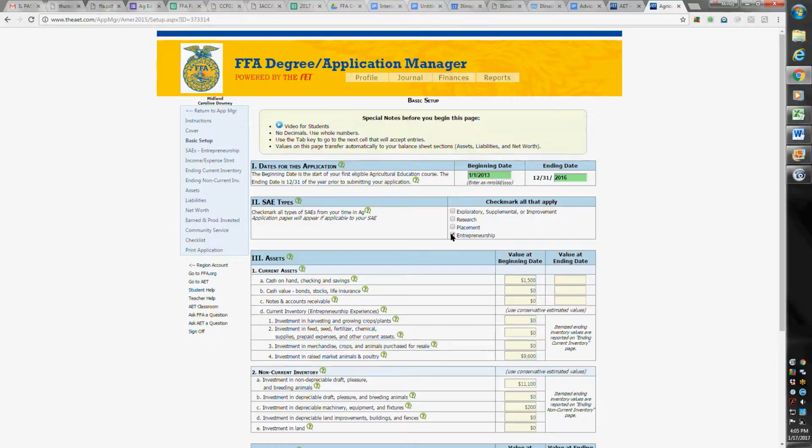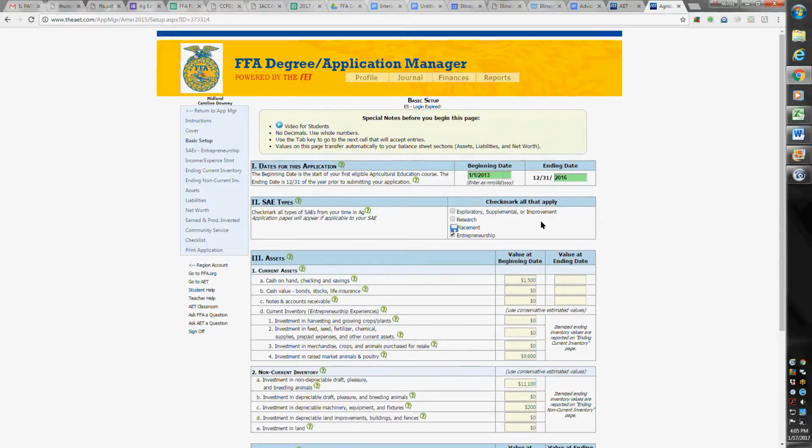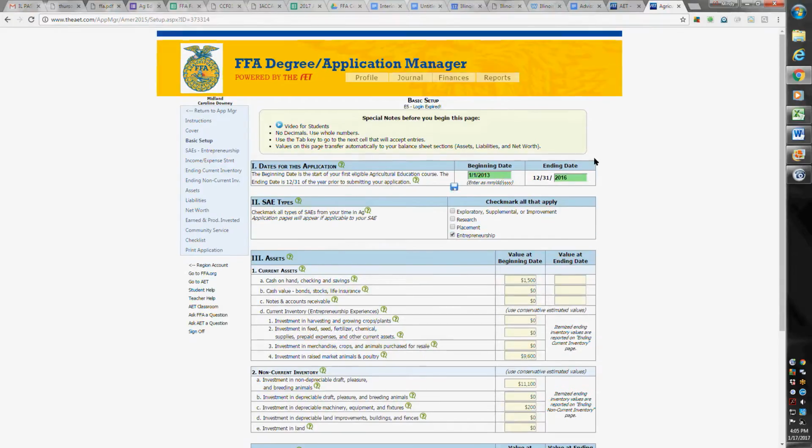She selected entrepreneurship. The pages over here on the left-hand side are entrepreneurship pages. Those are the pages that are relevant to her SAE. So you can see that information is there, okay? If she were to pick placement, we would click on placement. Probably not going to let me do this because this is Caroline's app. But if she were to click placement, she would then get placement pages over here on this side.